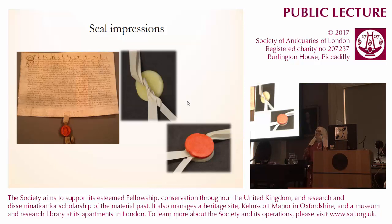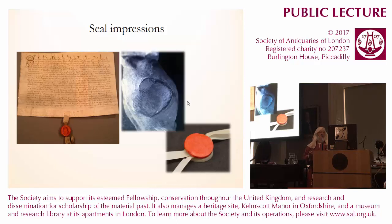And it was made up in advance and made into little cakes, little discs, which were then warmed up again when they needed to be attached to documents. And then the matrix was pushed into this soft disc of wax, which hardened and retained the imprint. And sometimes, quite often in fact, it's not just the impression of a matrix you find on the wax. You find finger handprints, and this is what led to our current project.